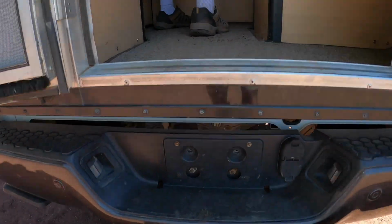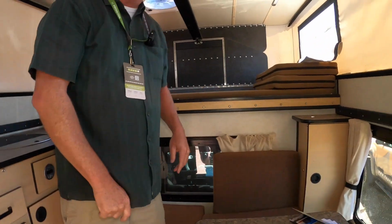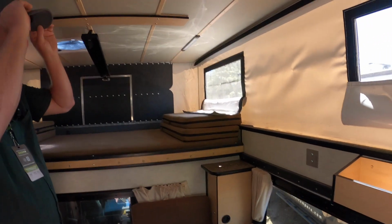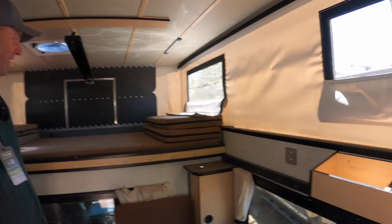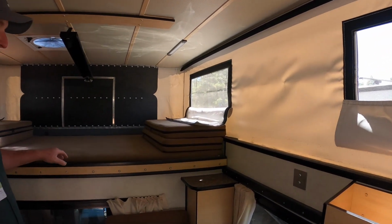Right. And then inside, we had a wind fest on Friday. We had 40 to 50 mile per hour winds here, which was interesting, but everybody got through it.